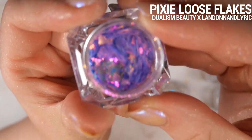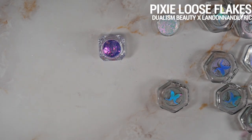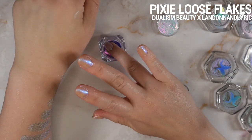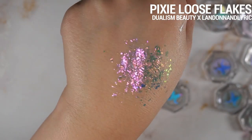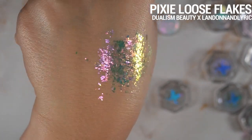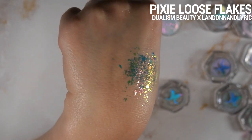Look at this color. I haven't swatched these yet. I don't have any tacky base for these, so I just put a layer of moisturizer on the back of my hand. We're just going to hope for the best. But I'll just pat them in. These are so vibrant. I don't think the camera is picking it up, but in person, they're insanely reflective and vibrant. But loose flakes definitely require a learning curve.